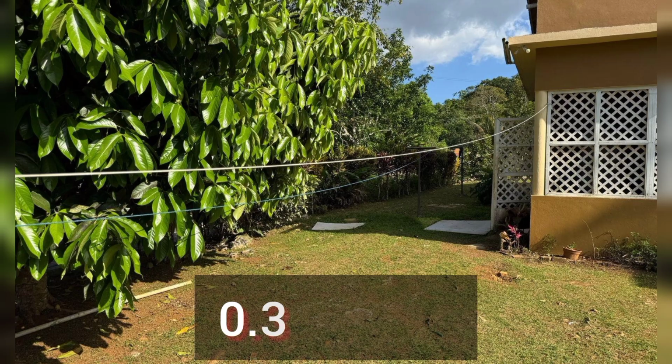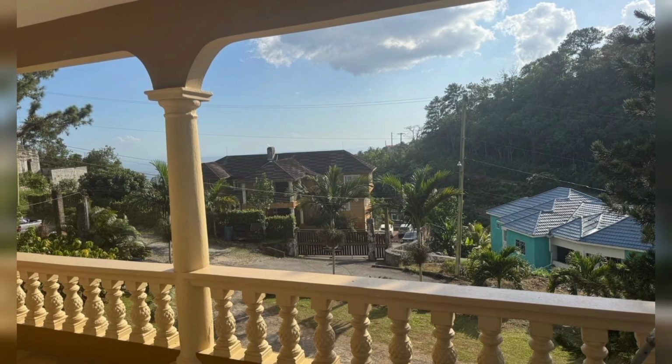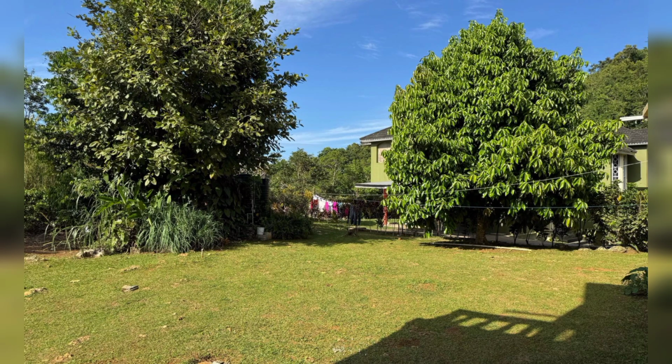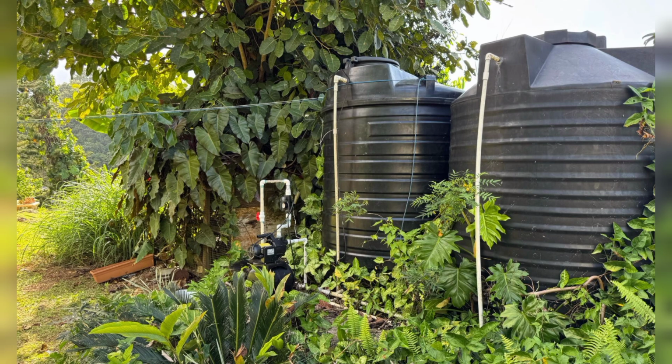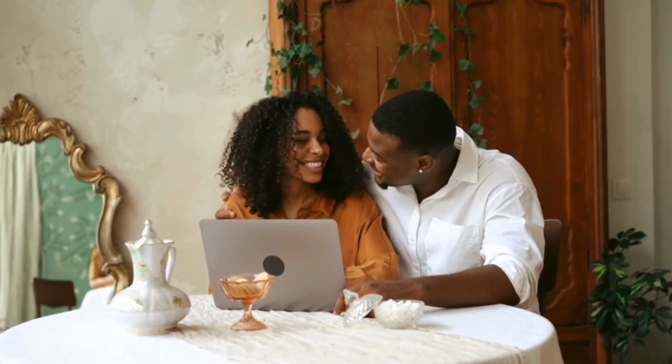Sitting on 0.34 acres. Enjoy partial city and lush mountain views, as well as neighborhood views. Other amenities include mature fruit trees and a 2,400-gallon water storage. Your dream awaits you. Call to schedule a viewing.